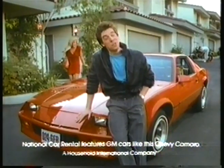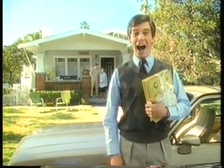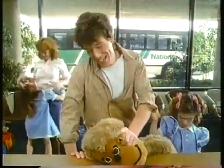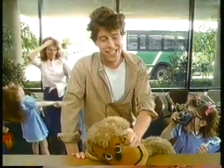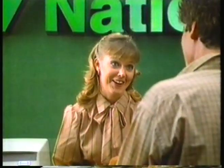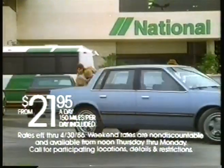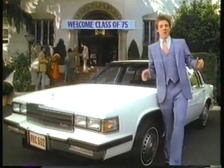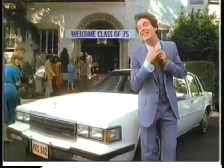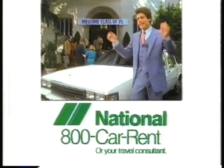This weekend, I'm seeing Rhonda. I got the Camaro. I'm seeing the folks, so I got a Chevette. My sister's in town this weekend with their kids. You need a big car. For just the right car, ask National for their low weekend rates, starting as low as $21.95 a day for an economy car like the Chevrolet Chevette. For my class reunion, the Cadillac. Weekends, it pays to get national attention.